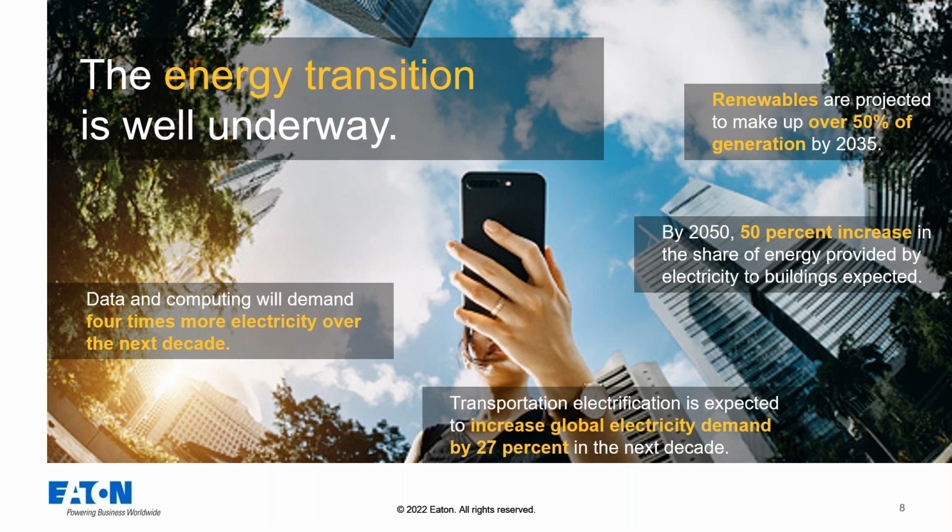At the same time, the old model of centralized electrical supply is just that, old. Distributed energy sources such as solar installations and energy storage are increasing. The installed base of energy storage is expected to increase 13 times by 2035. Behind the meter assets are creating a more dynamic grid with two-way power flows and potential for many different entities to produce, consume, and sell electricity.